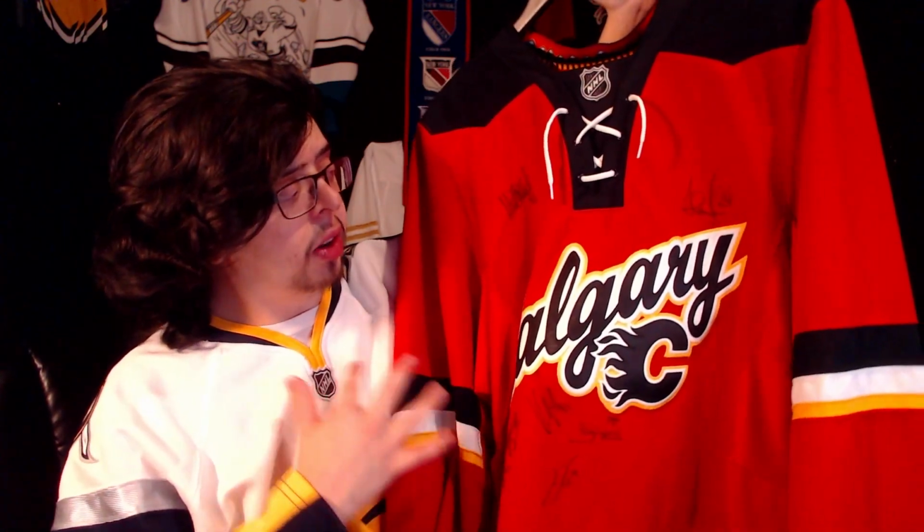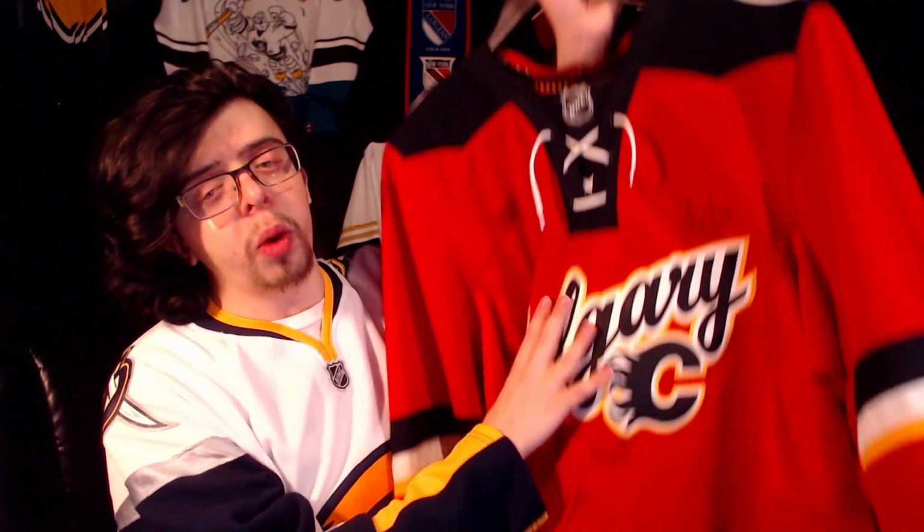But with this one here, this is probably one of the few jerseys in my collection that I would think about getting put up in a shadow box. So if I was ever to do that, it would be just with the front facing, because of the fact that that's where all the signatures are.